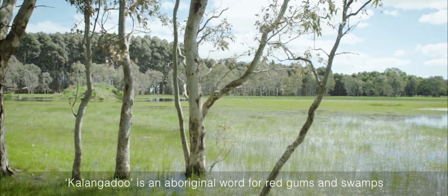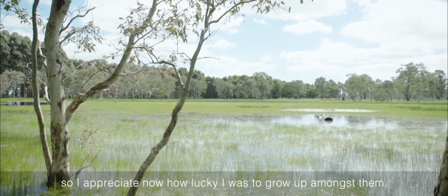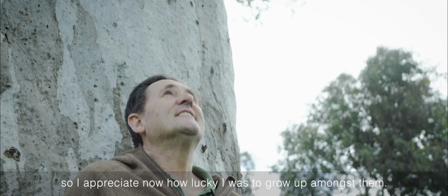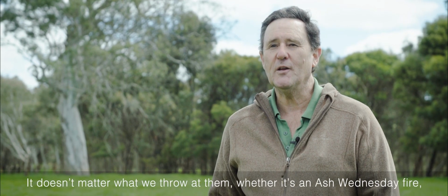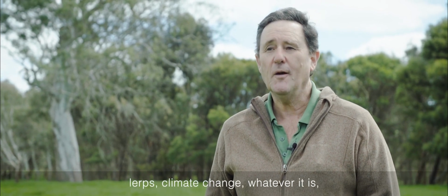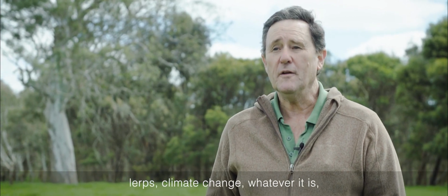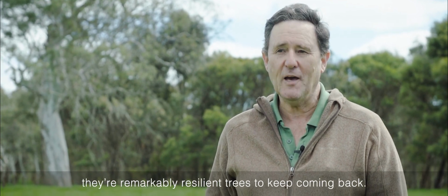Kalangadoo is an Aboriginal word for red gums and swamps, so I appreciate now how lucky I was to grow up amongst them. I'm always amazed how resilient Mother Nature is. It doesn't matter what we throw at them, whether it's an Ash Wednesday fire, lerps, climate change, whatever it is, they're remarkably resilient trees to keep coming back.